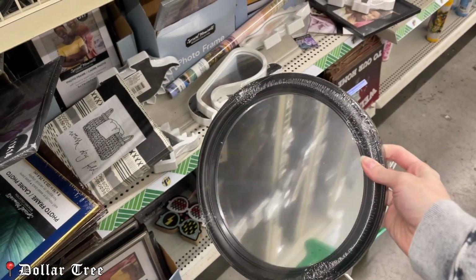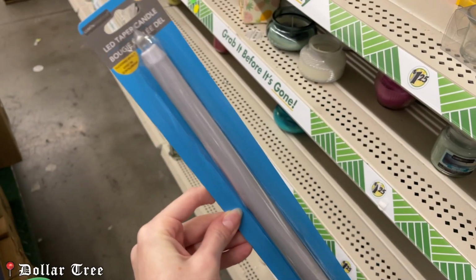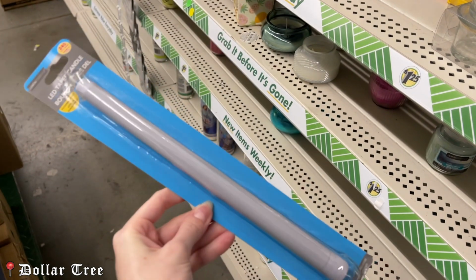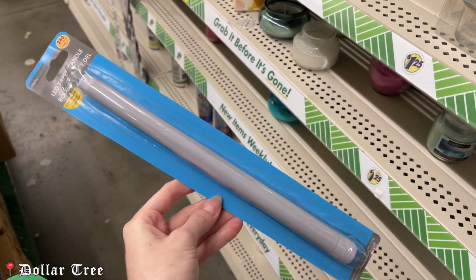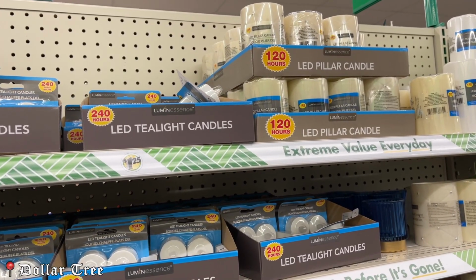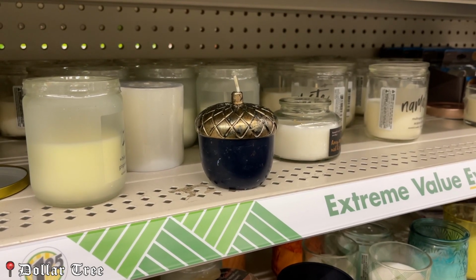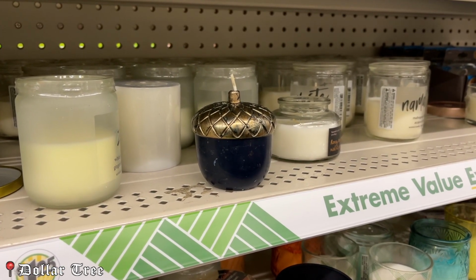I loved this little round mirror as an accent mirror. They also had these LED taper candles. These are a great deal, especially if you don't want to deal with actual candles. They also had LED tea lights and pillar candles. How adorable is this little acorn candle? Very goblin core. I loved it, but it was all banged up.